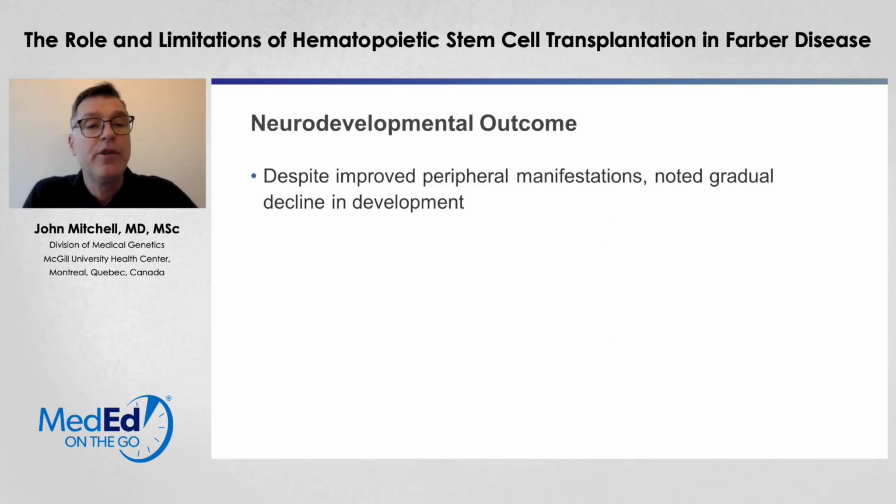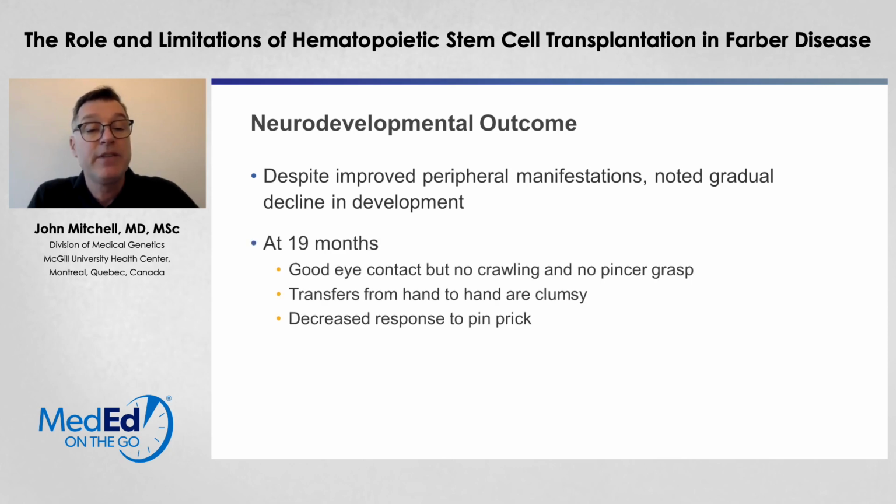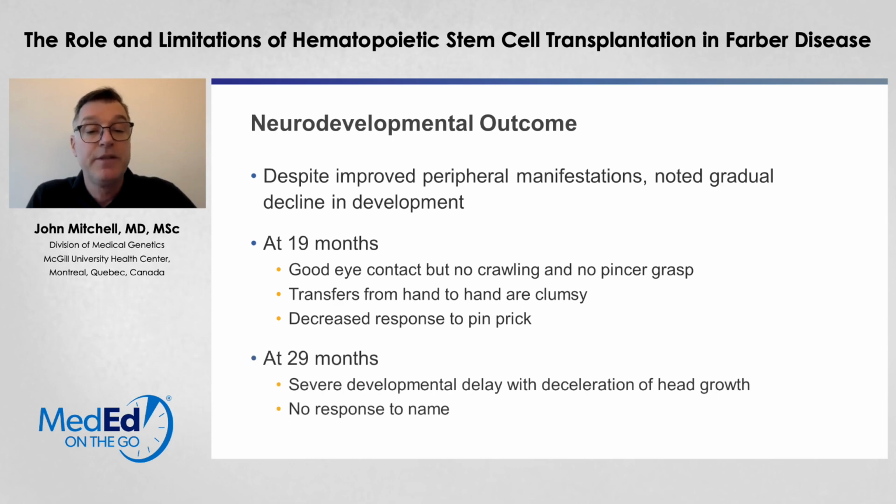However, when we look at her neurodevelopment, we see that despite improvement in the peripheral manifestations, we had a gradual decline in development. At 19 months of age, she had good eye contact, but she was no longer crawling and had no pincer grasp. She had a decreased response to pinprick as well. And at 29 months, she had severe developmental delay with deceleration of head growth and no response to her name.